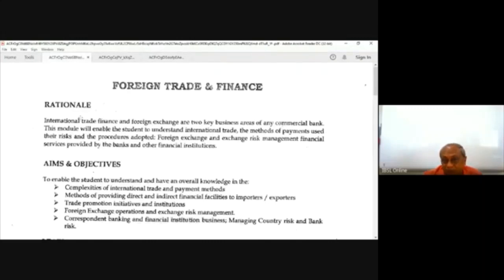If we talk about foreign trade, the syllabus, I think you all have this, right? We are going to discuss the important factors in international trade, but I am not going to discuss all the factors because we have a limited time period. It's only 12 classes. It's a very, very limited time period.